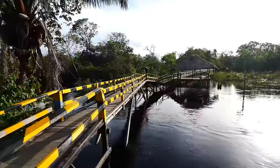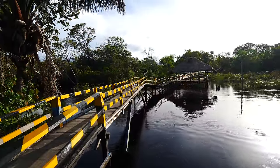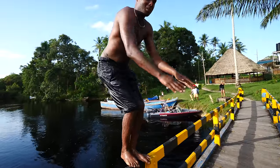Every time, Jude. You going? Yes. You gonna jump? Yeah, you gotta jump. Why are you doing it? One Guyana.